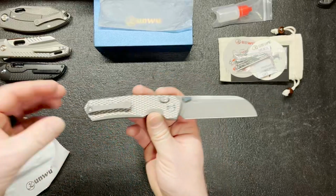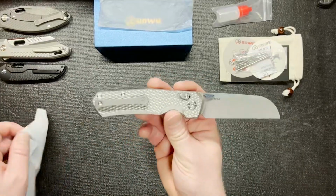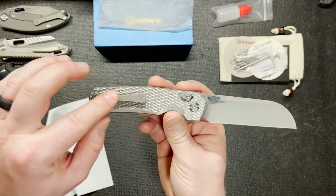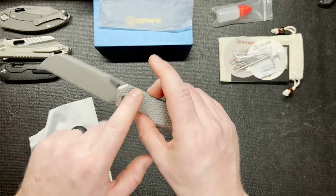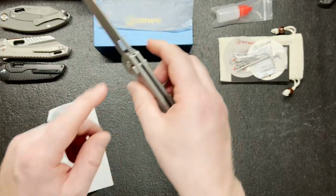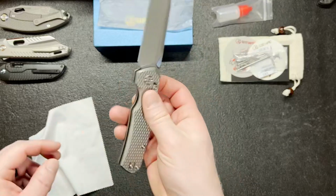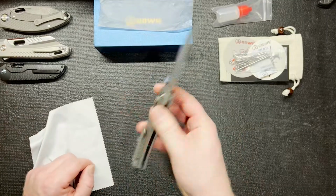So seriously, check them out. Hopefully when you see this video, you'll go check it out, because I don't think they're going to be in stock long. Even though I'm not a big carbon fiber fan, I'm telling you, that carbon fiber looks pretty fire. It's got a desert tan type of hardware on it, like the XT lock handles, and the pocket clip is also desert tan. So it's really dope looking. I'm serious, check it out.